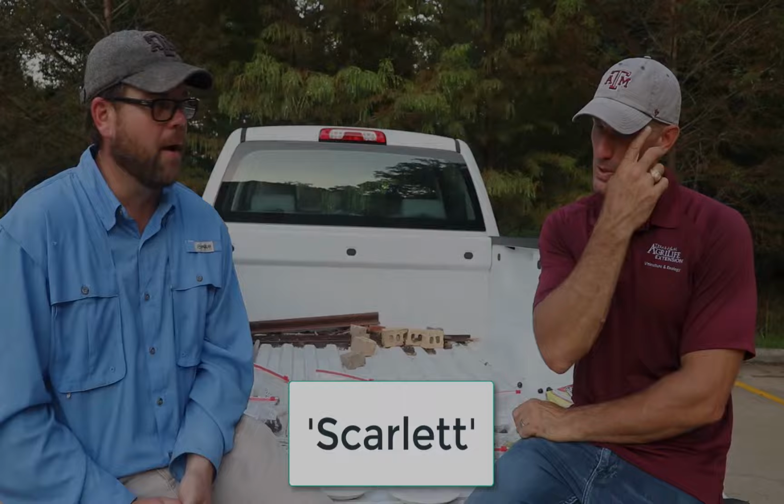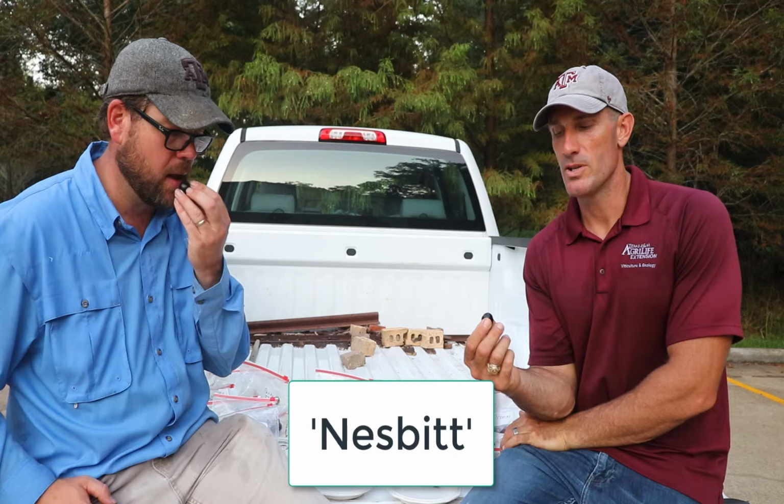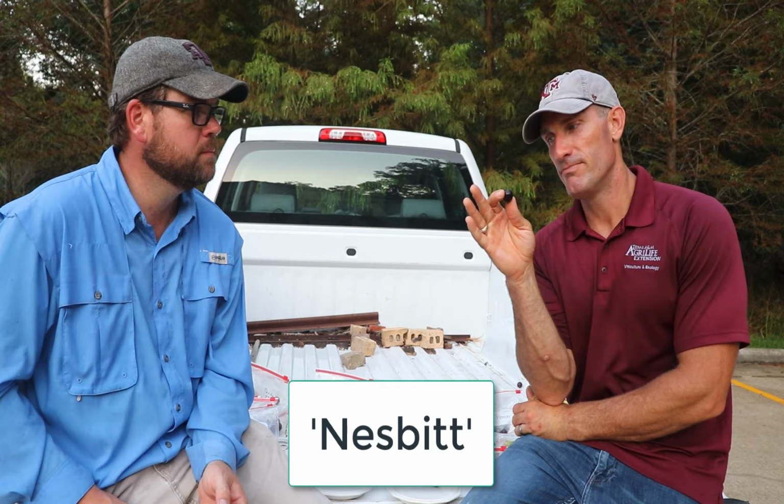Nesbit. All right, Nesbit, self-fertile, ripens over a long period of time, good backyard grape. I've got it in my backyard. It's one of my favorites. My only problem, and I hate to say this before you taste it, is the skin is kind of thick and kind of leathery.